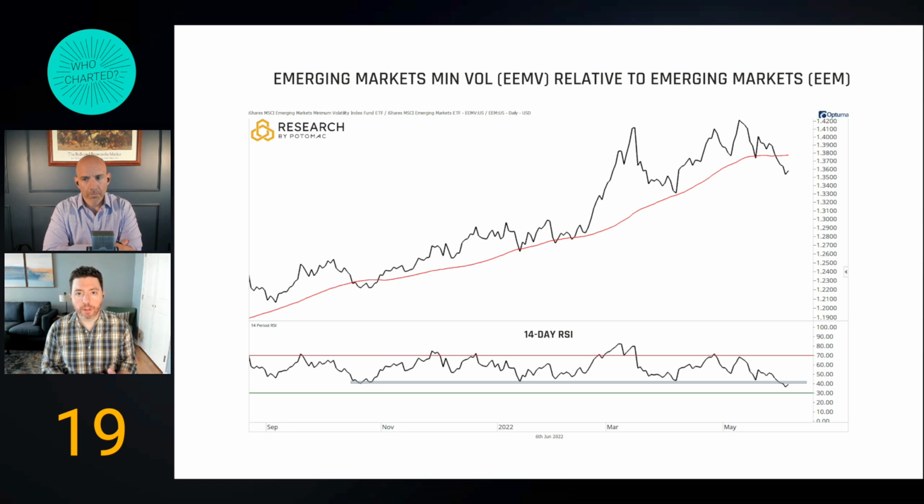Take a look at 14-day RSI here on the bottom pane. Now, you haven't seen an oversold reading quite yet. I think that would be a big credence for the risk-on bulls there, but it's something to keep an eye on.